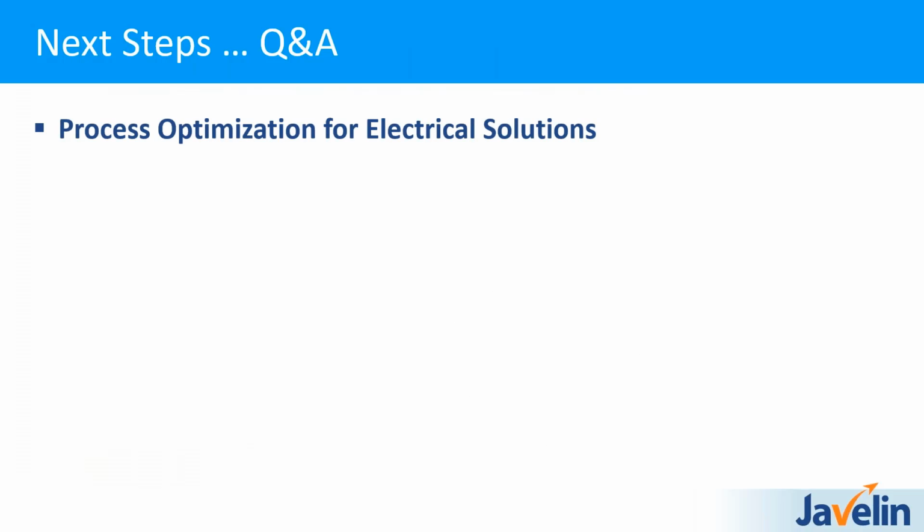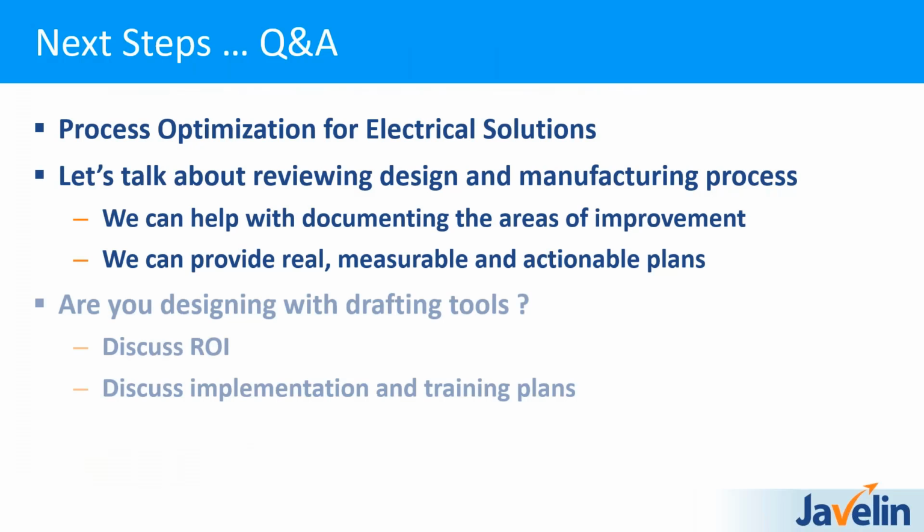So with that, we're towards the end of our discussion. A couple of things that we can definitely help you with is process optimization for electrical solutions, whether it's PCB, whether it's just mechanical to electrical, or how to simply reduce the number of clicks you take from the start of your project to the end, or even very basic things like library and how to set those things up.